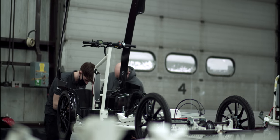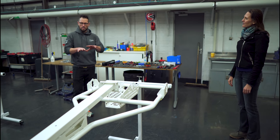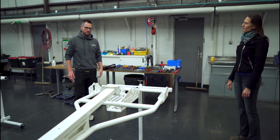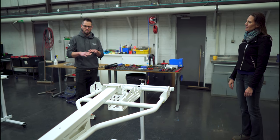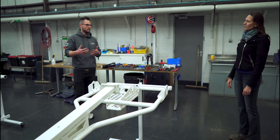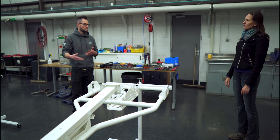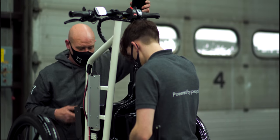So we've got to the shop floor here. Walk us through the process. What's going on? So currently we're just trying to blueprint our production process before we move into our larger facility. So really pinpointing down, making sure that we've got all the right nuts and bolts. And actually, if we can get away with having three bolts rather than four, making the production speedier, standardizing parts, etc. That's what we're trying to prove out here.